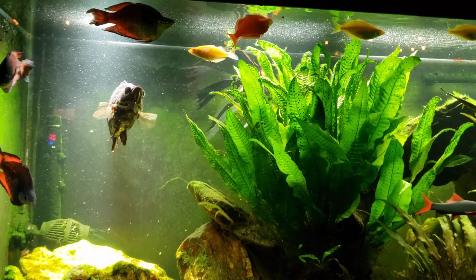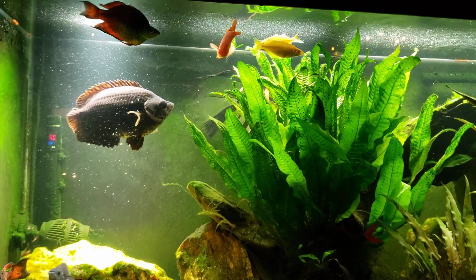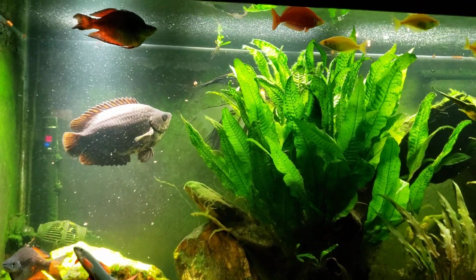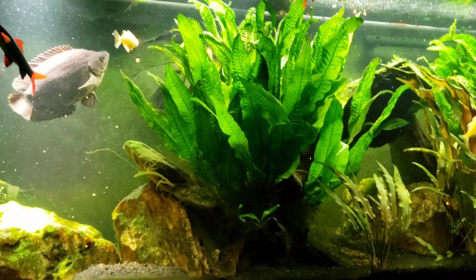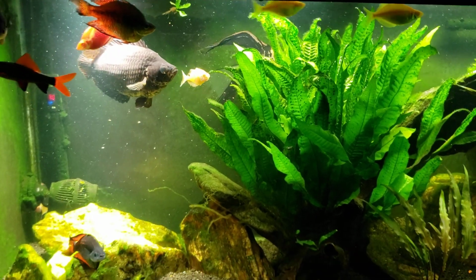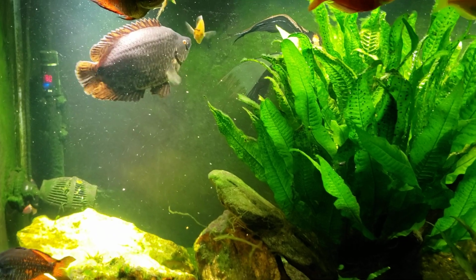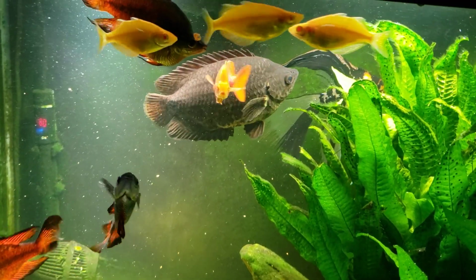Let's get the camera off the tripod and see if we can't get a little closer to him. See if I can do this without too much fuss. All right. The little handle that lets me pull the clip up is broken off, so I got to kind of pop the camera out.